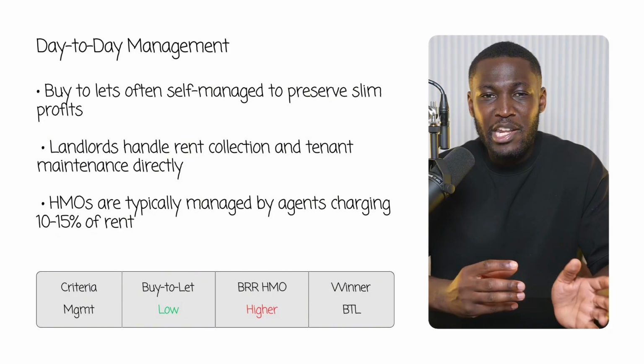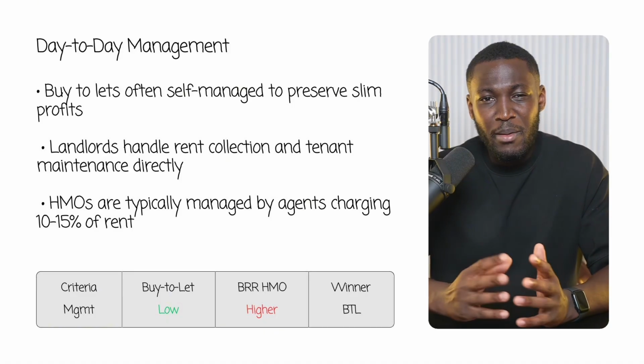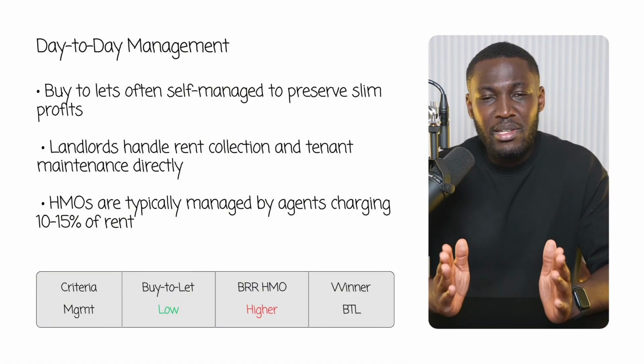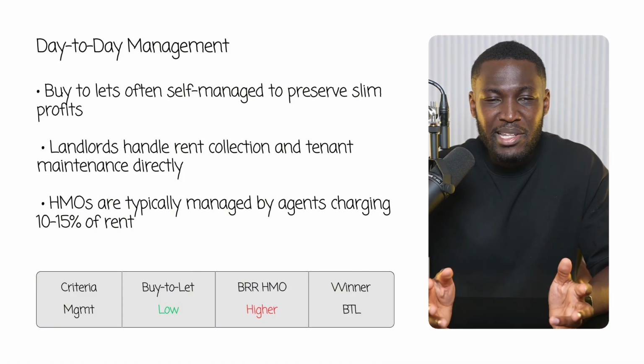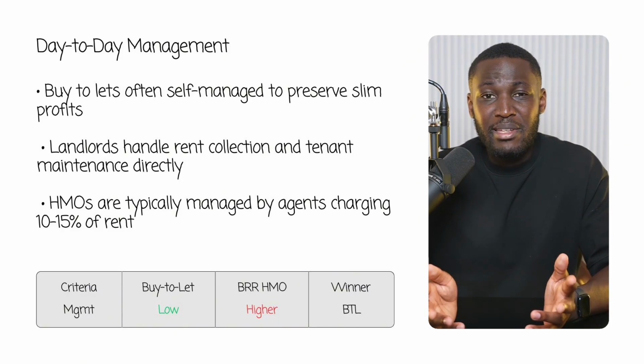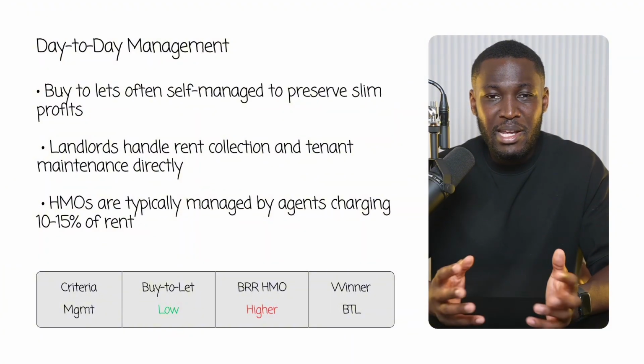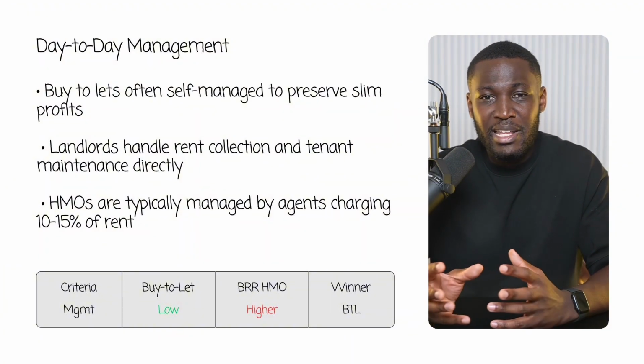You want to ideally get a management in place, and generally speaking, that's about 10% of your rental income. They'll charge upwards of 10%, maybe 10 to 15% is the range in which you'd expect an average agent in the country to charge you to manage this. And at this point, it does make sense to outsource to your letting agent, because there's enough profit in the deal to take away the responsibility of managing tenants from day to day.